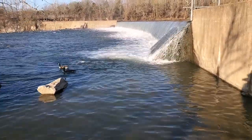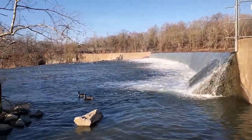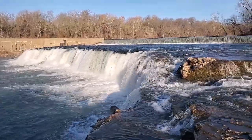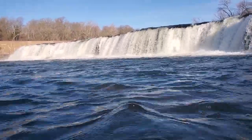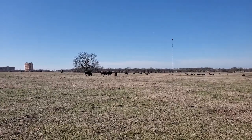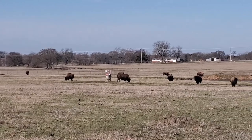We're here in Joplin, Missouri. We're heading out to Oklahoma. It's a pretty area that we found randomly on the map, so we thought about stopping and seeing it. So we stopped in Kansas and we saw bison in a farm. But it's still bison in a farm.